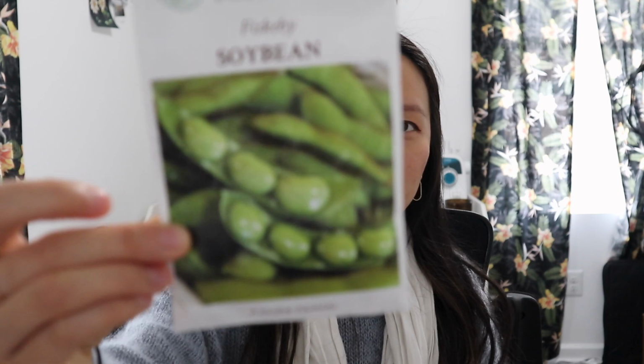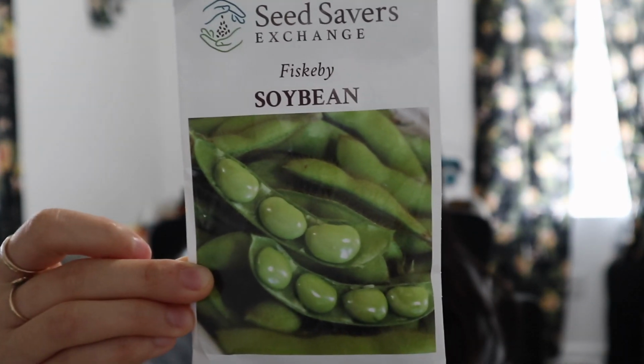And lastly, I have another bean, but this one is a soybean. This one is called Fiskeby, and we grew soybeans for the first time last year, and I absolutely loved them. They were not only delicious, but very productive and low maintenance, and they don't take up a lot of space, and they don't need trellising either. They kind of grow like a bush bean.